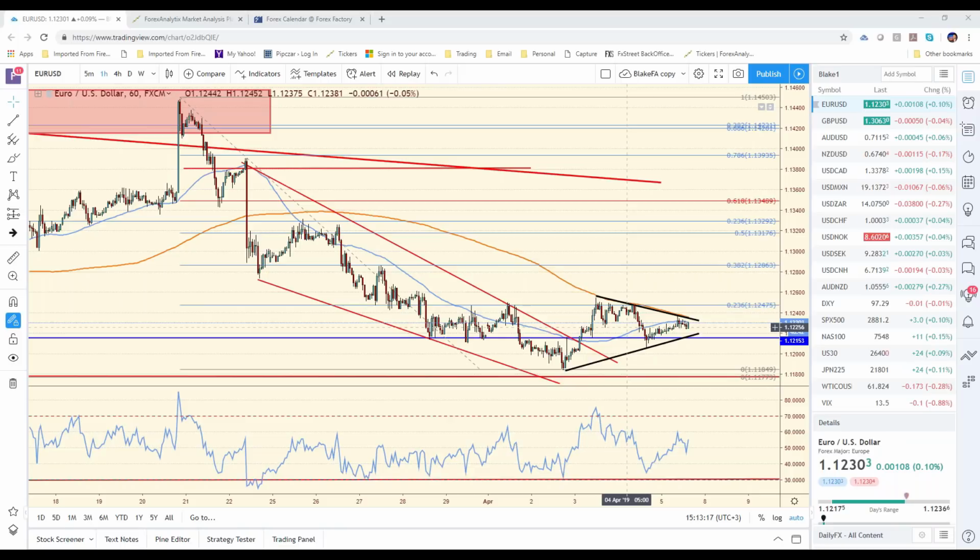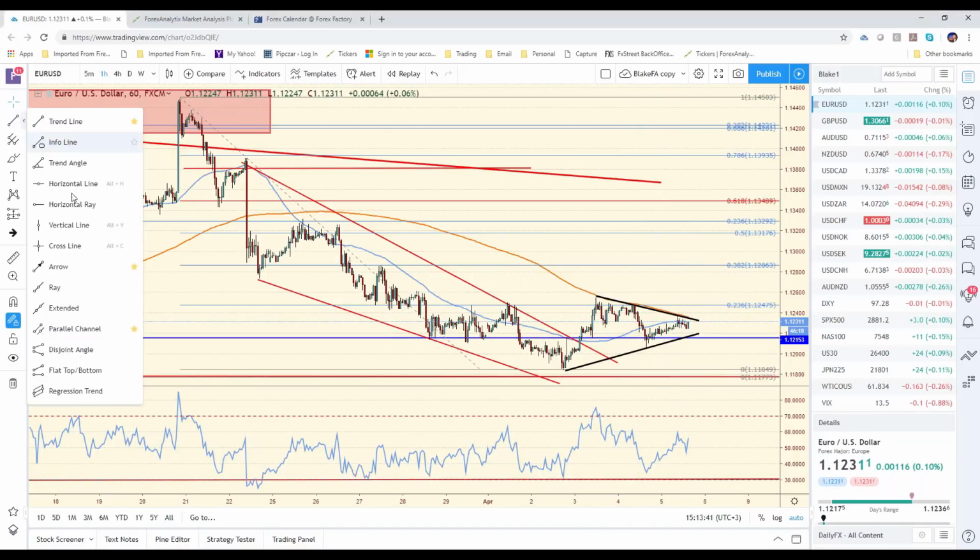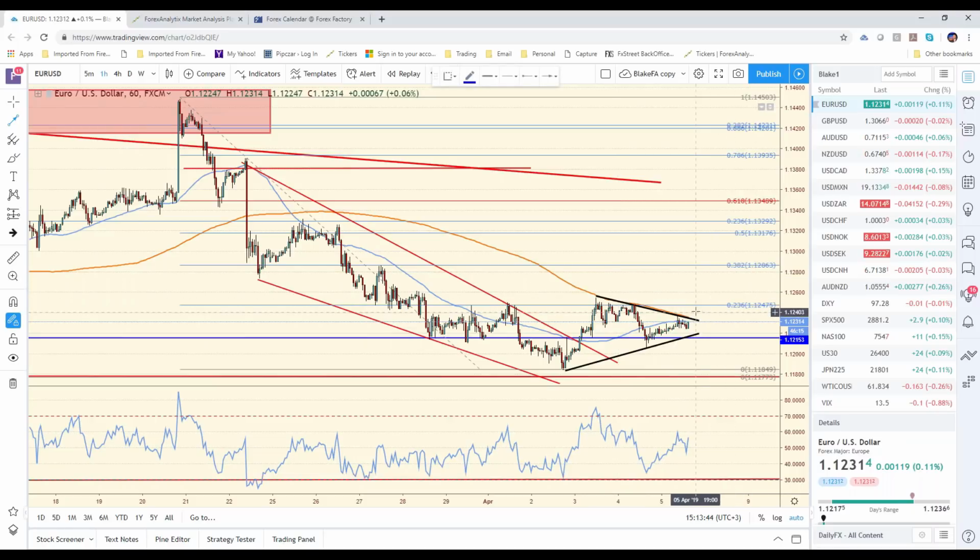So buying the euro and trying to hang on for a 120 move in the euro is not what I would be looking to do. Not saying that it can't happen. I'm just saying that's not what I'm looking for at this very moment in time on Friday morning at 5:13 a.m. on the 5th of April. But could it play higher today and going into next week? Sure. We could see some sort of move like that.